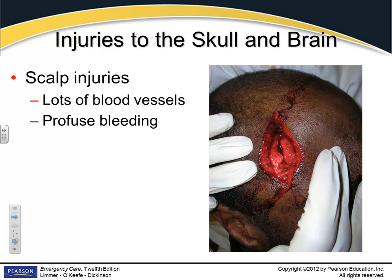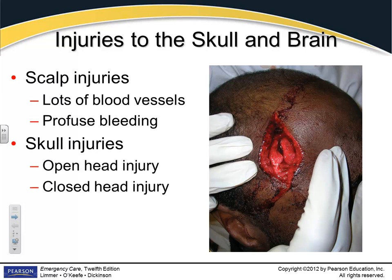Now, most of it's venous bleeding, so they may not lose enough blood where you worry about shock so much, depending on how deep it is and how much bleeding you have. But generally speaking, it bleeds a lot. It looks like it's flowing a lot. You may get a little squirter in there, but they're usually small vessels, so they're not going to bleed to death from this usually.